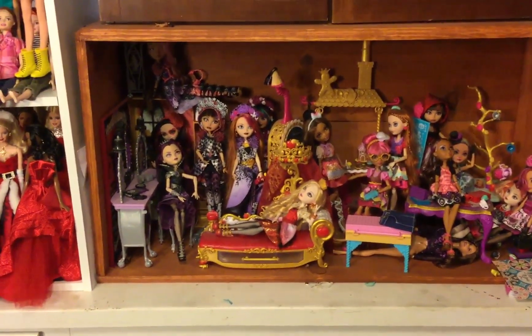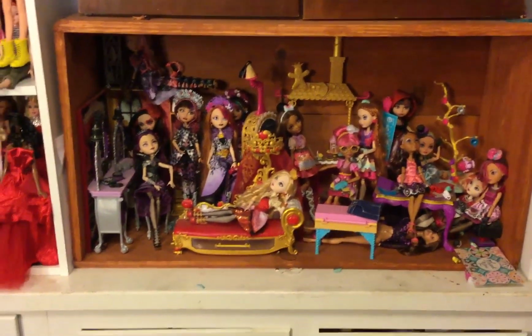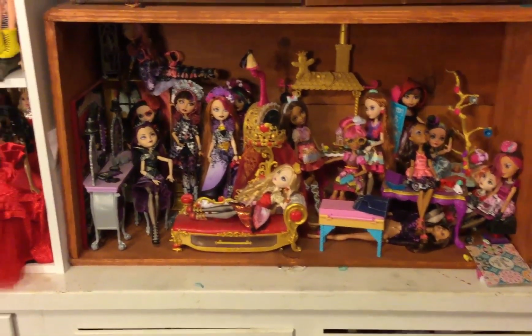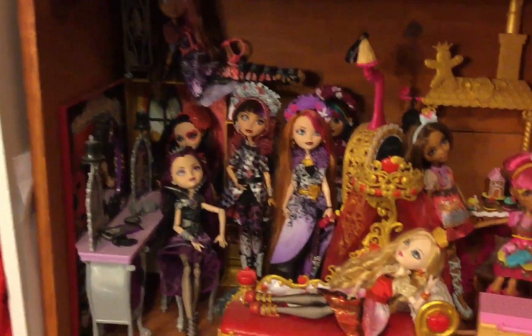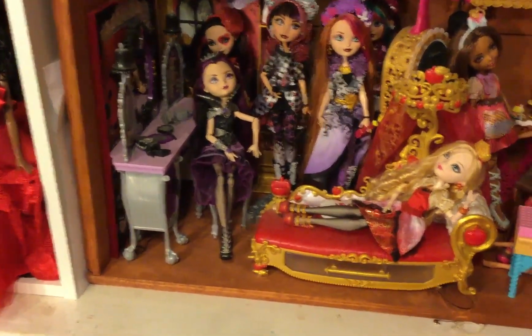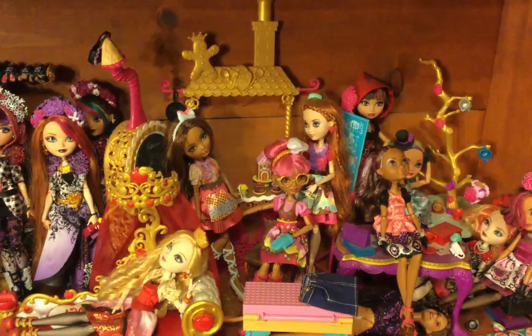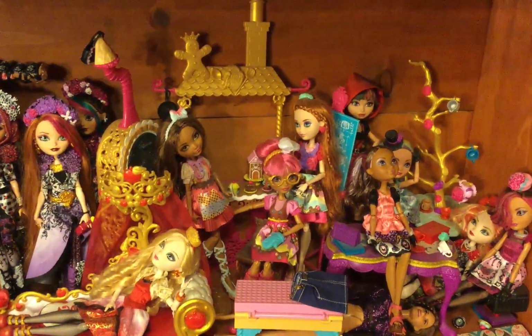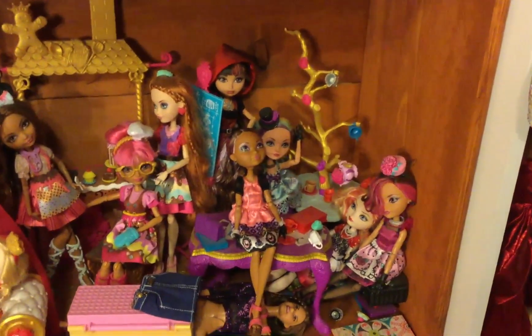So this is where I keep all my Ever After High dolls that have furniture or playsets attached, besides the ones that are on that other shelf. So I have my Way to Wonderland Lizzie Hart's book with my Way to Wonderland dolls, and I have Raven and her vanity, and Apple and her fainting couch, and then I also have the sugar-coated playset with Cedar, Holly O'Hare, and Gingerbread House. And then my Hat-tastic Tea Party playset.